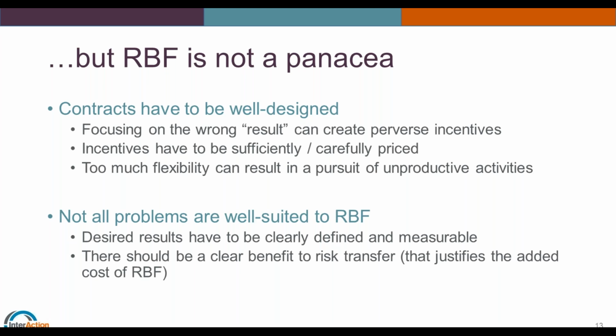And then the second major challenge around results-based financing is that it's not really well suited to all development problems. Some problems are going to be more amenable to the RBF structure than others. The sweet spot for RBF is when you know the result you want to achieve, and it's clearly defined and measurable, but you don't actually know how to get there. You don't know what the right mix of activities and inputs is that will lead to that desired result. And so there's a benefit to transferring risk to providers to create that space for adaptation and iteration.